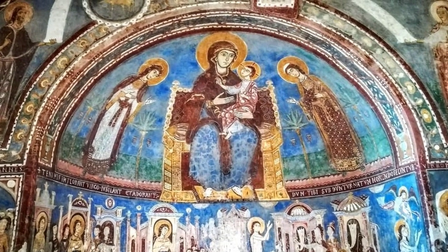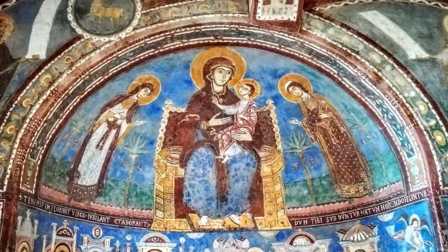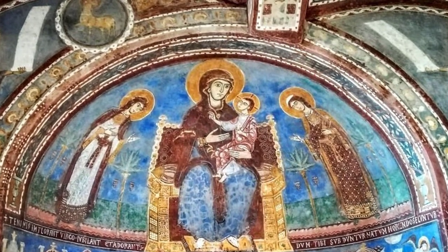Furthermore, there are stories about the Ark of the Covenant, as well as the depiction of the separation of the micro and macrocosm. In Lazio, you will not come across more interesting, more complete and more square meters of Romanesque paintings.